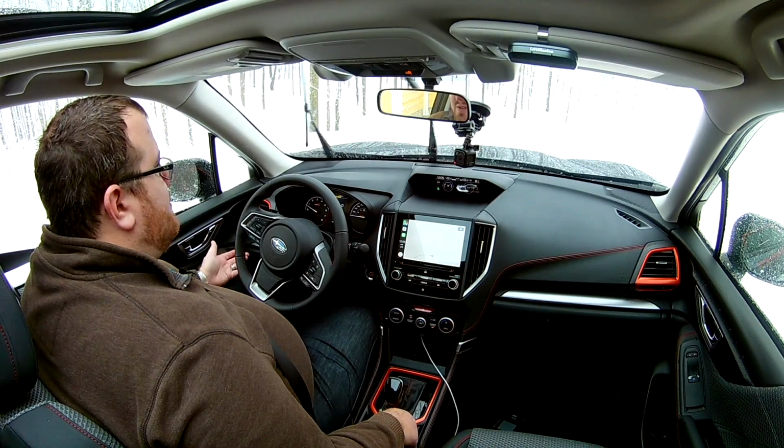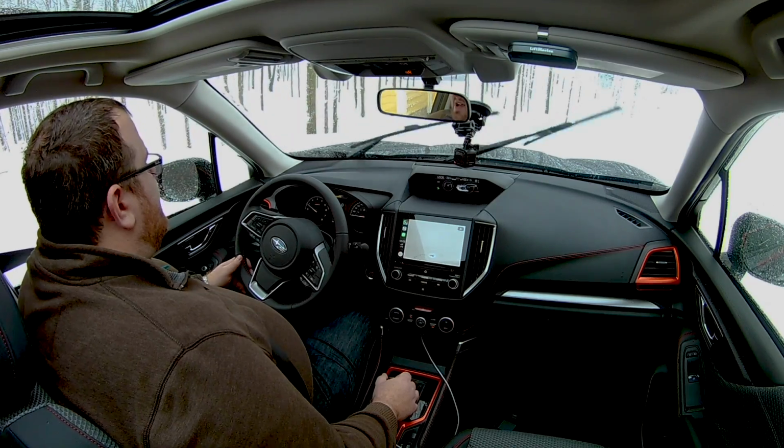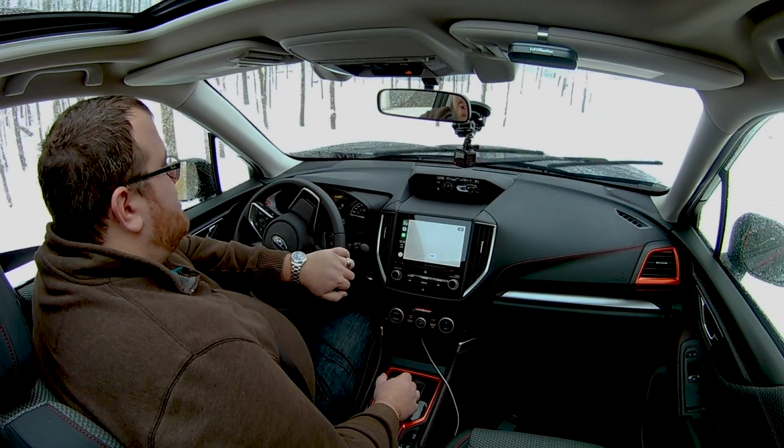I'm sure if I put it into normal, the car will have no issue whatsoever. But you can only use it at certain speeds as well. So it's more for low speed stuff. Maybe if you're parking on a side street, gets plowed in, you might want to use it. But we're going to pull out of the driveway now, which is not plowed.